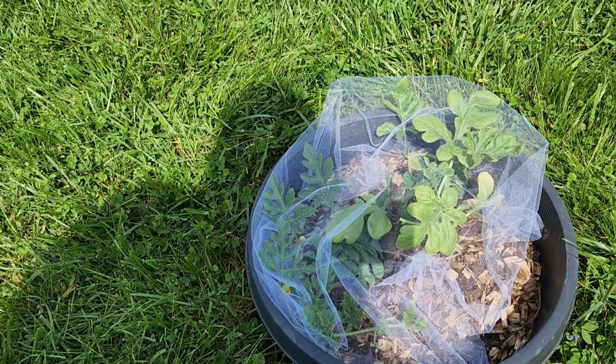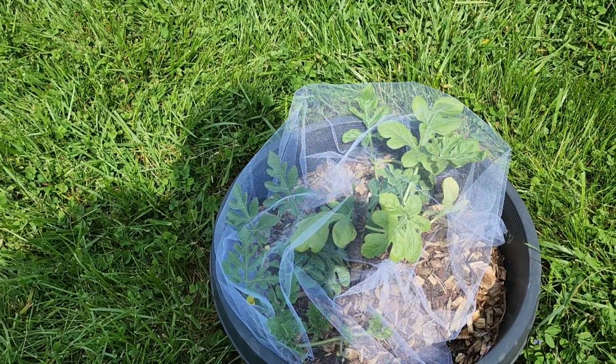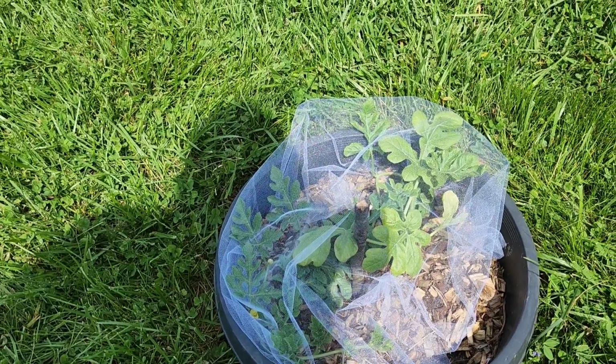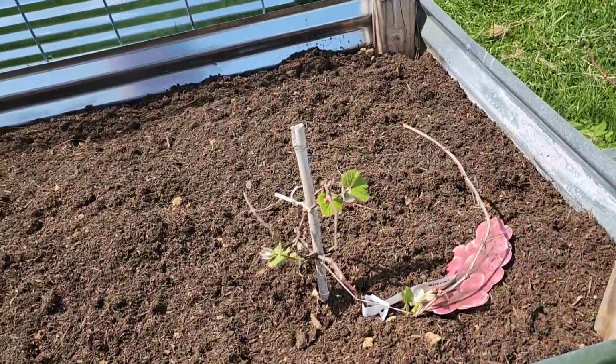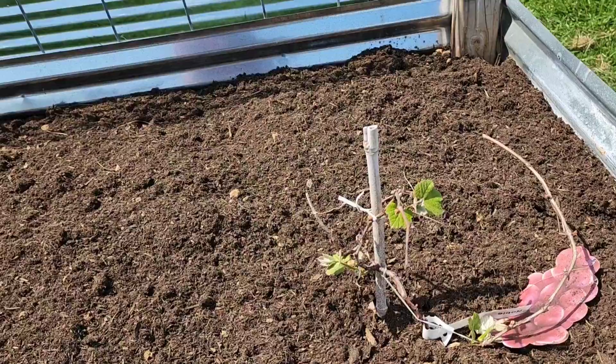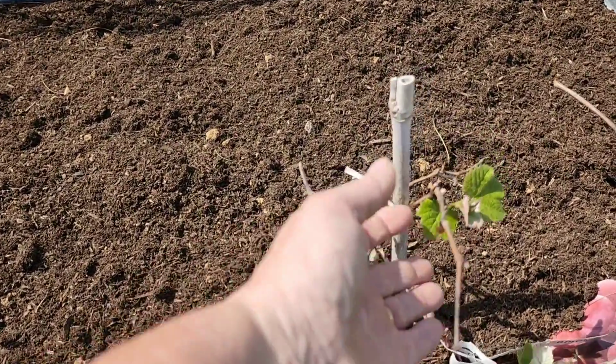And this is another melon of some sort. So it has to either be the Moon and Stars or the tender sweet orange, because I think that's all that I had this year. That's all I started. And this is my purple grapes. It's called a Noble, and it is finally starting to get some growth on it.